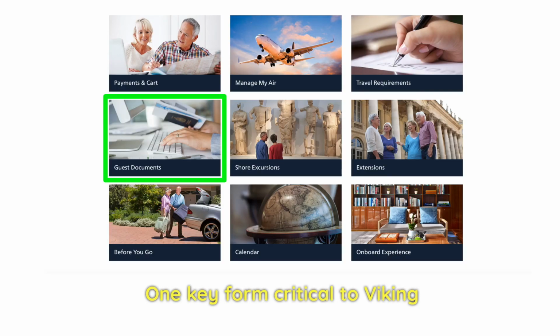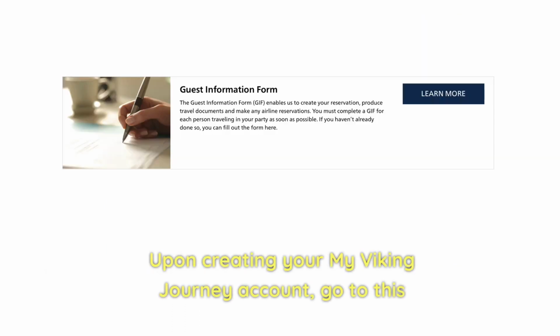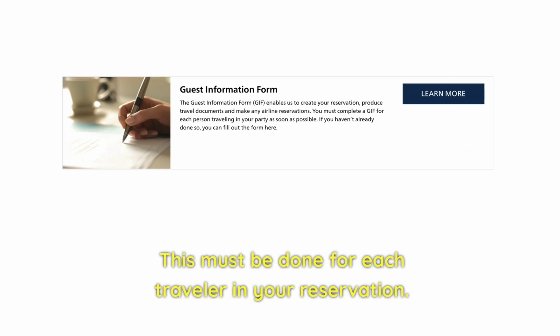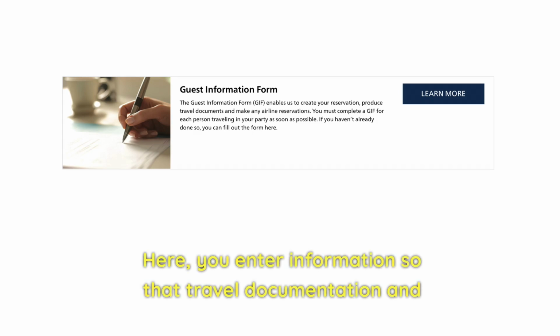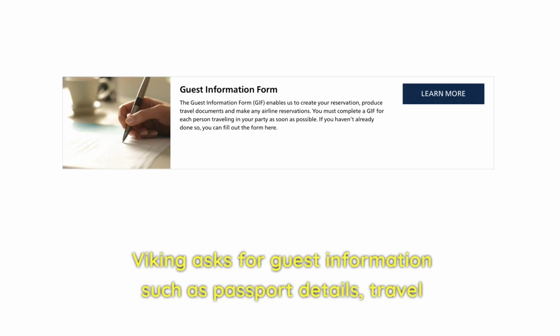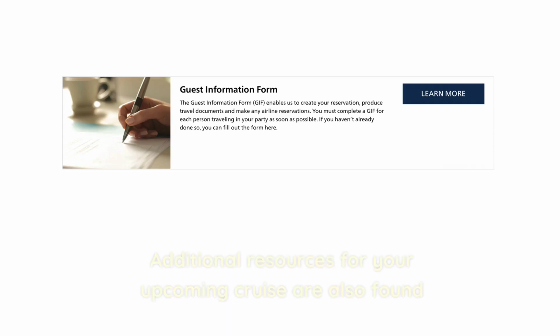One key form, critical to Viking, is found in the Guest Documents section. Upon creating your My Viking Journey account, go to this section, find the guest information form, and fill it out completely. This must be done for each traveler in your reservation. Here, you enter information so that travel documentation and airline reservations can be finalized. Viking asks for guest information such as passport details, travel insurance information, and emergency contact details.